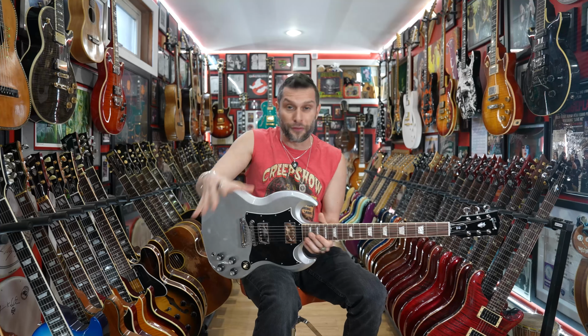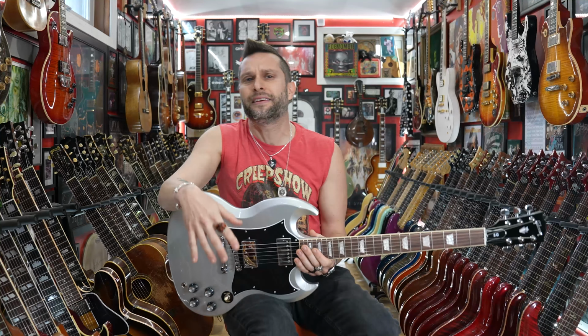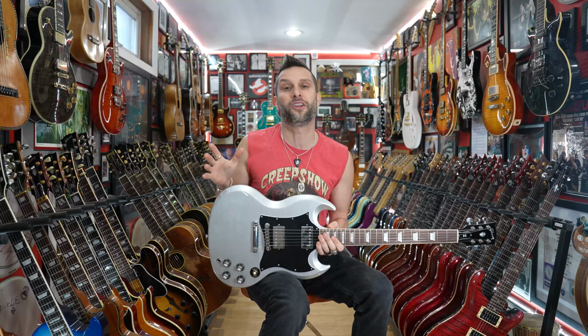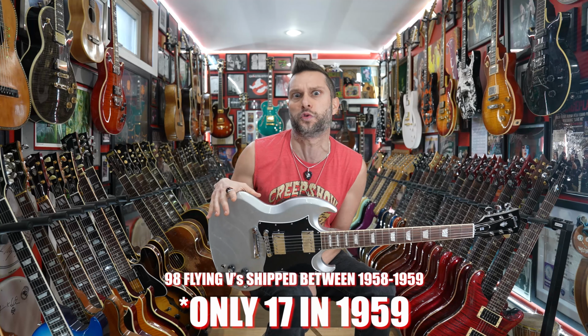Ted McCarty had sourced these amazing ideas for the Flying V and the Explorer. There's only 18 1958 Explorers, only about 90 1959 Flying Vs, or something like that. Cunningham's Law. Someone's gonna be like, there's 103! And technically there's one in my grandfather's attic, but nobody knows about it.